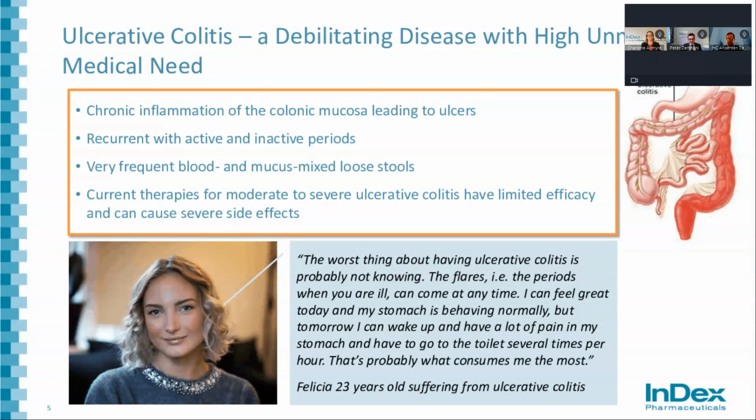So I thought I would give a brief explanation of what ulcerative colitis is, so you understand the problem we're addressing. Ulcerative colitis is caused by chronic inflammation of the colonic mucosa, so the colon, the large intestine, that leads to ulcers, and then the colon doesn't work. It's a lifelong disease that you have. There is no cure today.